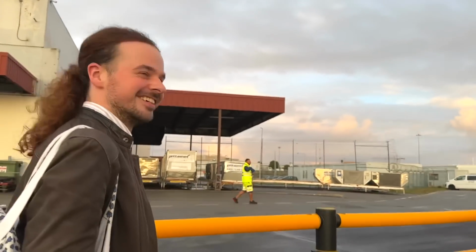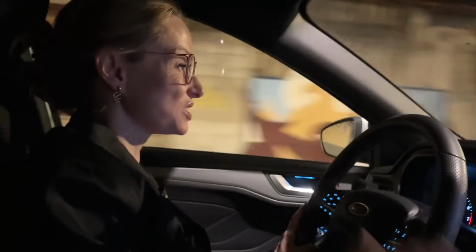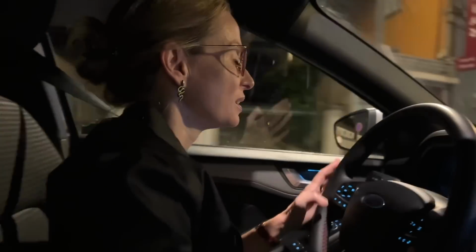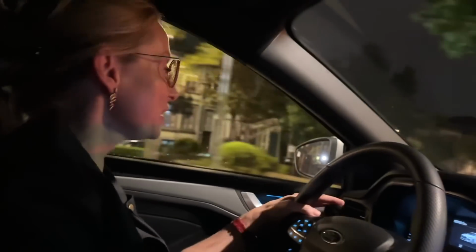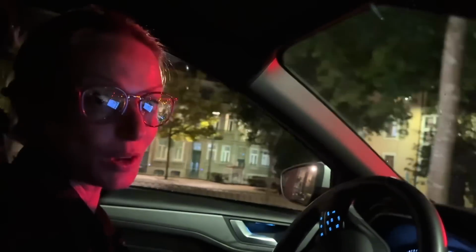Oh, Philip! The best way of getting to know a country is to just hire a car the minute you land and just try and work it all out. I think I'm going down here. I'm finding it difficult to multitask at the moment, but great news is... You're in the wrong lane. Am I? Yeah, left lane. Marvellous, thanks darling.